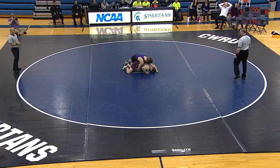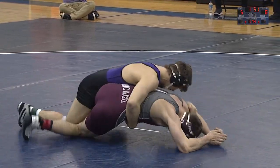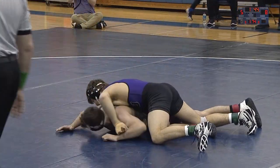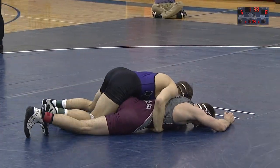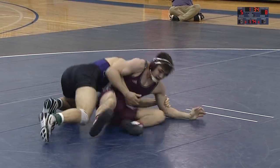So start of the third period, Saracen chooses down, which is a common thought here. See if he can get out, get a point, get back on his feet. A couple of longtime coaches, with Coker in his 40th season, Haberly in his 24th. They've had a nice little UAA rivalry going the last several years.